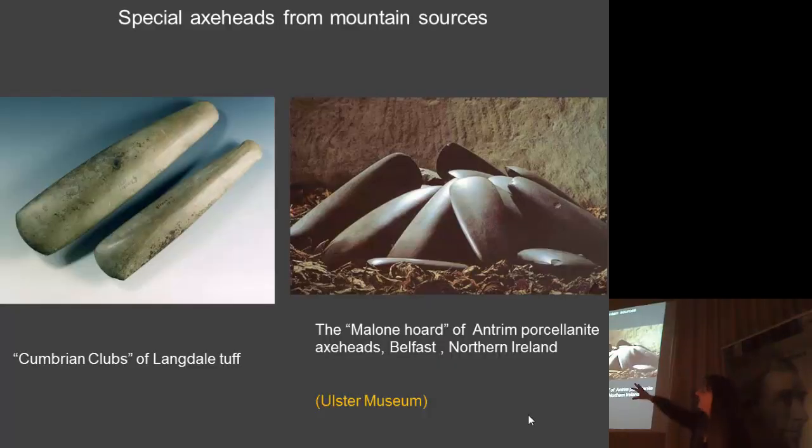And they made ceremonial axe heads. So on the left, you see a couple of so-called Cumbrian clubs made from the tuff from Great Langdale. On the right, they were using porcellanite that outcrops on Tievebulliagh and on Rathlin Island in County Antrim. So again, these were not utilitarian everyday axe heads. These were very, very special ones.